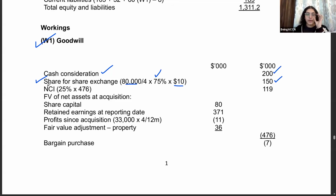And then NCI is valued based on the net assets of the subsidiary. So we need to calculate this 476 value, so this working note is made. Fair value of net assets at acquisition: share capital, which is given in the question, retained earnings, which is also given, and then you're supposed to subtract the profits since acquisition, because they have given us the retained earnings at the reporting date. So if you subtract the prior months before acquisition, the 4 months, you will get the retained earnings at the date of acquisition. So 33,000 was the profit for the entire year, times 4 divided by 12, because it's been 4 months into the year when the acquisition took place.